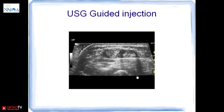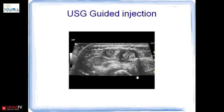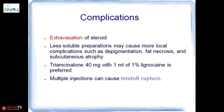So you can see here the needle is actually going, and you can see that these two compartments are separate. The needle is individually injecting both into that. Right? Now, few complications you should know about injection, and most important is this extravasation of the steroid.